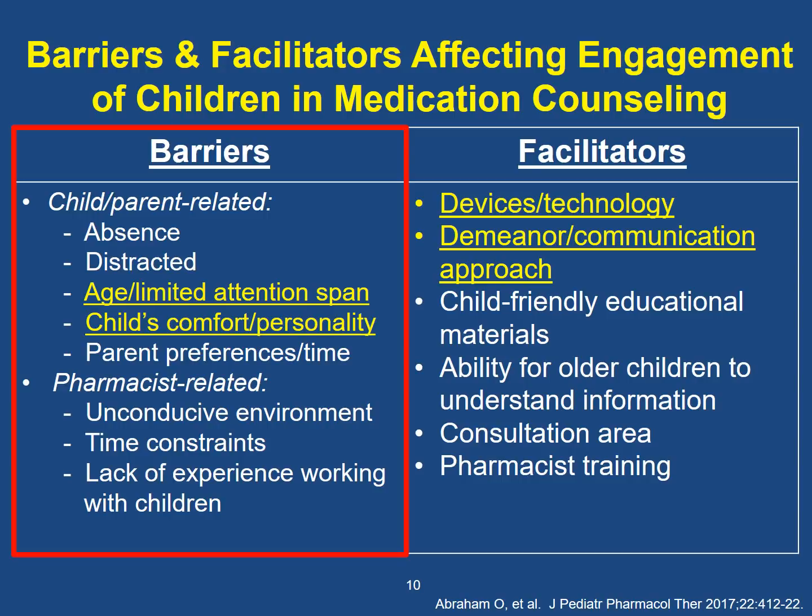And then there's also those barriers that are more pharmacist related. So a big one is the unconducive environment. If you think about it, sometimes it's very noisy in the pharmacy and there may not be a real quiet area where you can counsel a patient. And if you also think about how I mentioned one of the barriers for children is a limited attention span, it could be hard if not only do they have a limited attention span, but they have difficulty focusing. And if it's in a noisy environment, that could definitely be a barrier or a challenge.